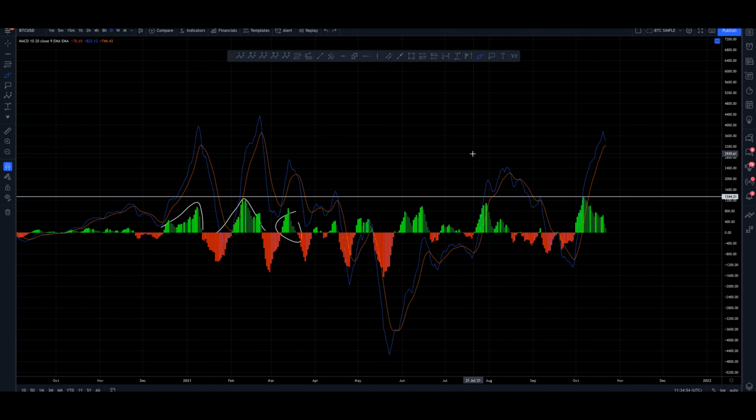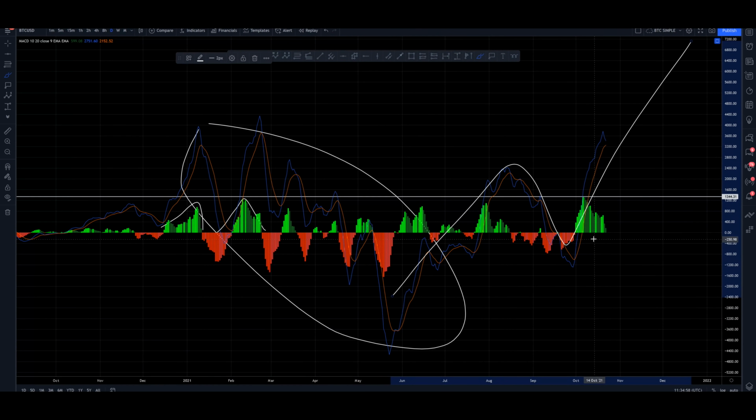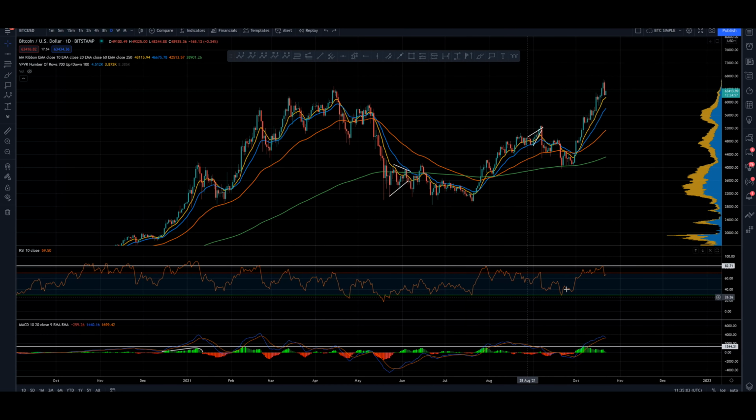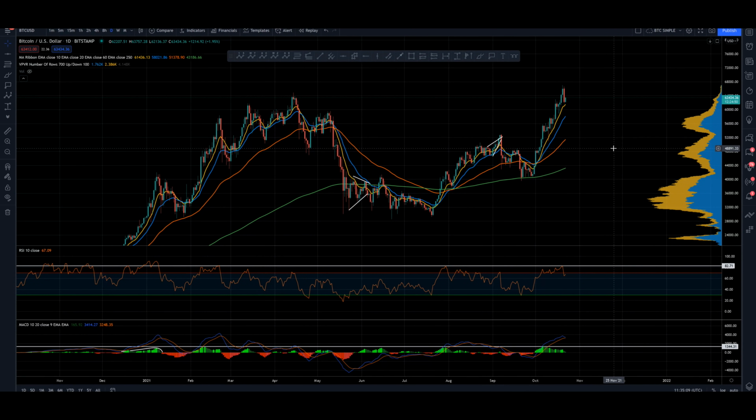So I like the look of that. This looks like a big correction. This looks like the beginning of an impulsive move. Okay, now we don't do Elliott wave on the MACD, but we do like to see it support price action, and I would argue it definitely is currently. Okay then, so I think that's all our basic technical analysis.